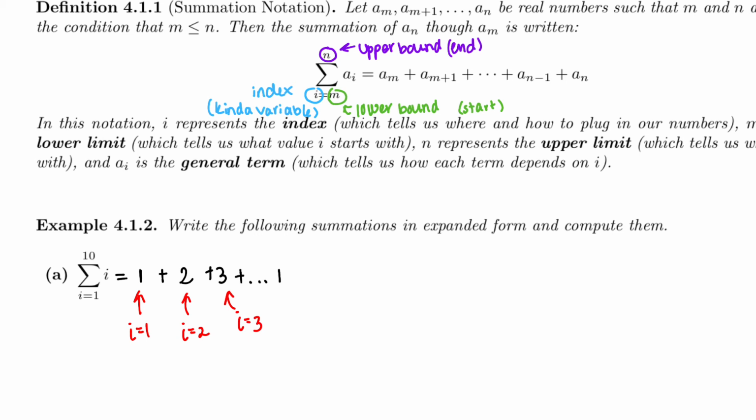And this goes on, right? I'll write it out, but I is equal to 4. I is equal to 5. I is equal to 6. I is equal to 7. I is equal to 8. I is equal to 9. I is equal to 10. We stop when I is equal to 10 because that's our upper bound.